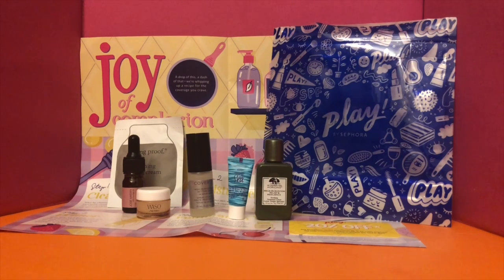Anyway, welcome to the October Sephora Play. I actually don't think this is the official one. I think they had to send me a replacement because it never showed up. So, yeah, but they're cool. Awesome customer service. So, let's get into the joy of complexion and all the fun products.